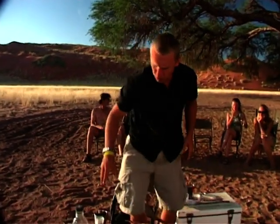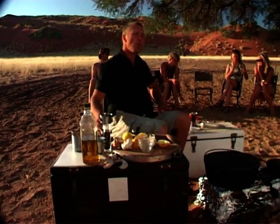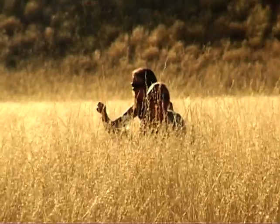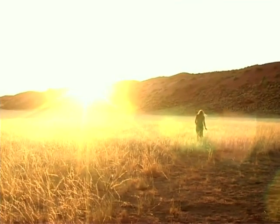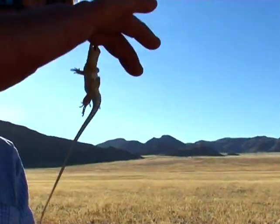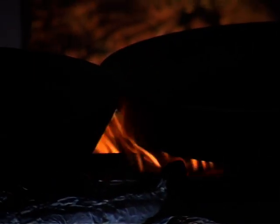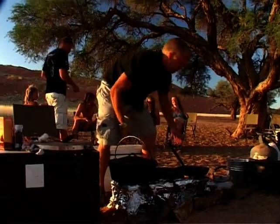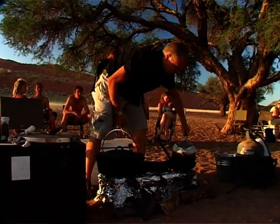And then we just get to relax for half an hour or so. Because this is such a rich sauce, what I'm going to do is make up some couscous. And the trick to couscous is obviously you need hot water.